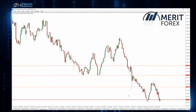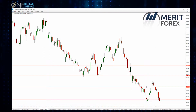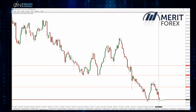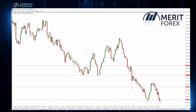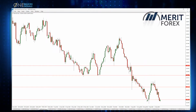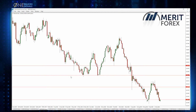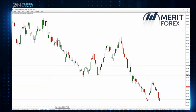New Zealand US, it's a little bit a step ahead of the Australian dollar. As you can see, testing the 0.63 round number, and right now is trying to push higher. There is a big chance to see New Zealand recovering to the upside, especially when it's testing a round number and a significant support level. So if you're gonna take short opportunities, wait for a very strong breakout to the downside.